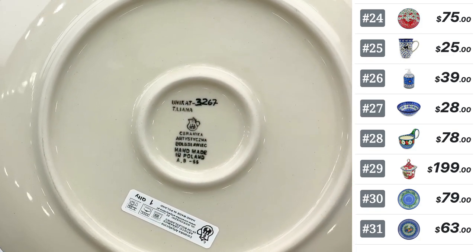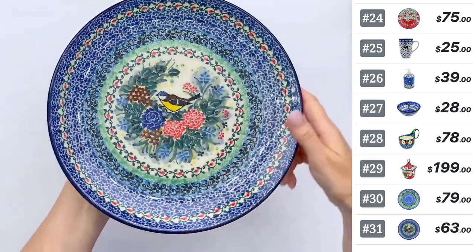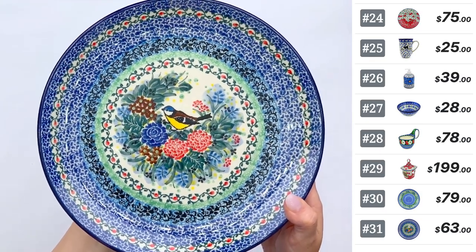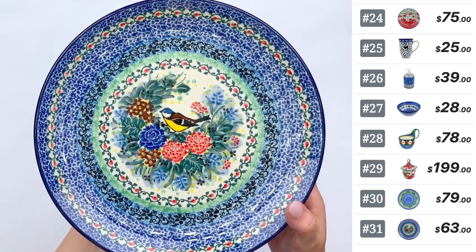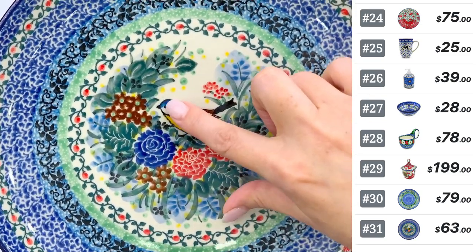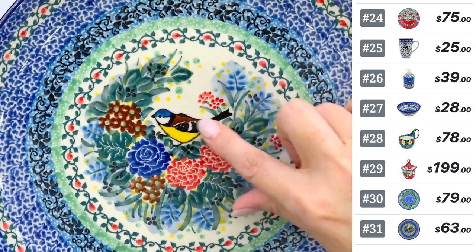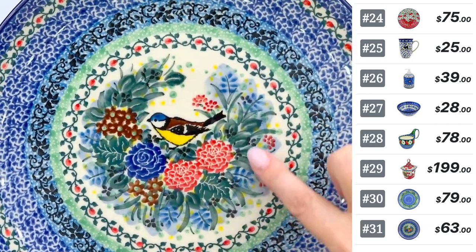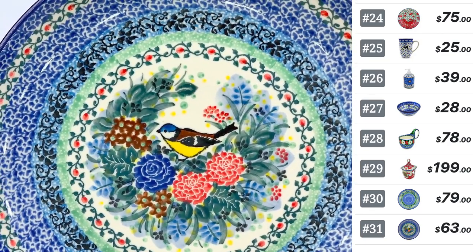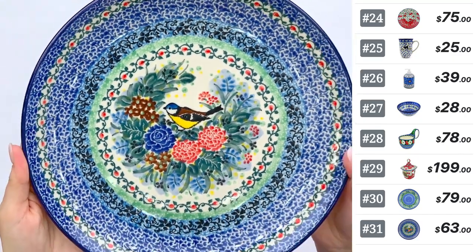Handmade and hand painted in Bolesławiec, Poland by Ceramika Artystyczna. 10 inches plates are also great for brunch or lunch, and definitely for big breakfast. Here in this pattern, you will see that lovely bird with blue head, yellow belly, and brown on his back. And he is in some beautiful garden. Colorful flowers with red and cobalt, a little bit of brown. Stunning, stunning pattern.